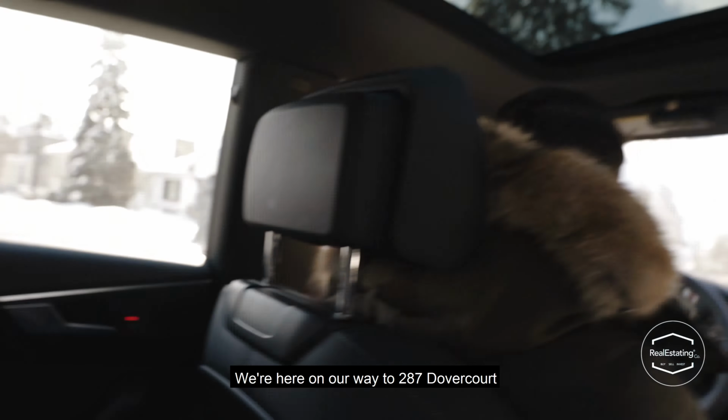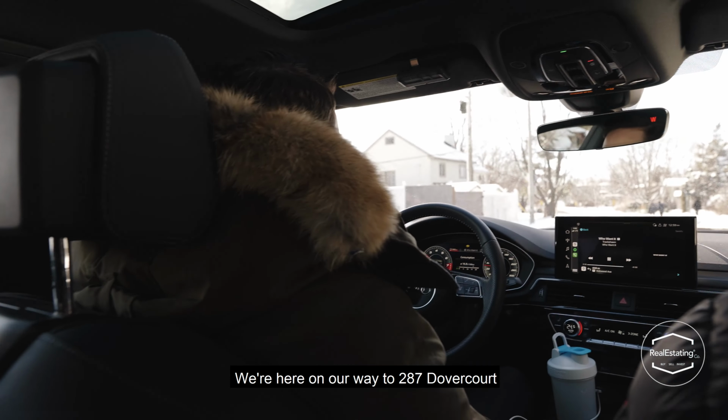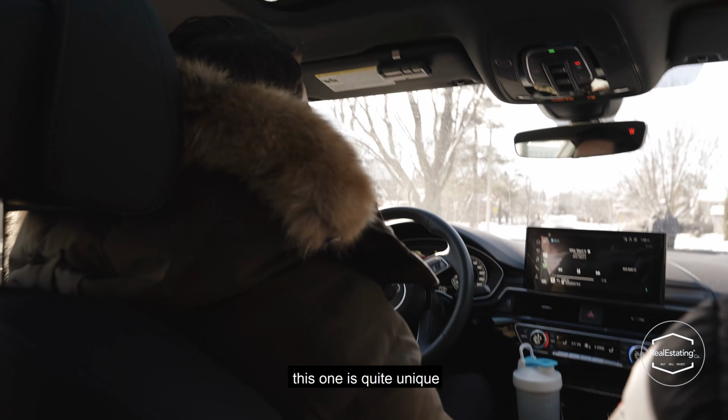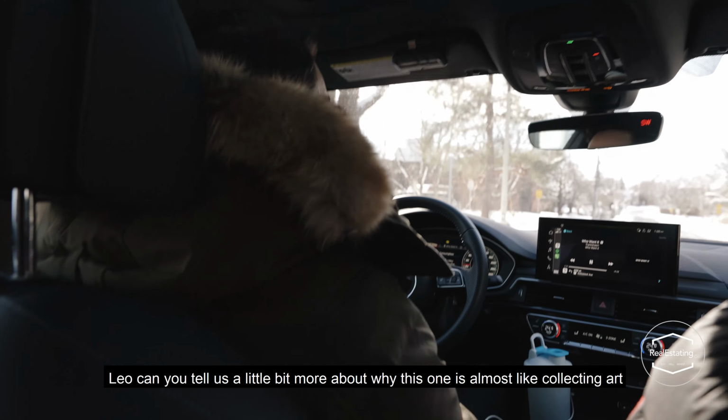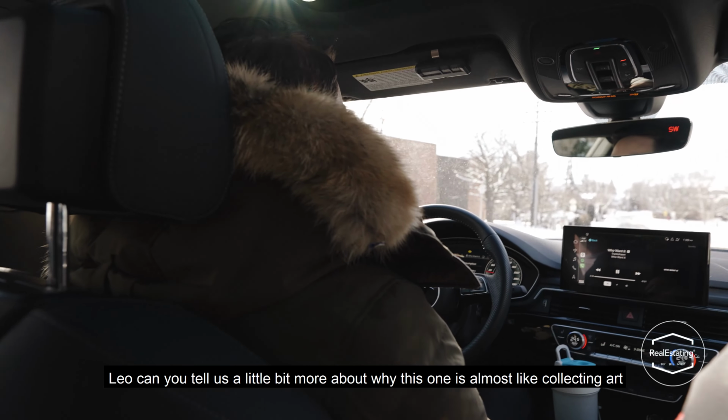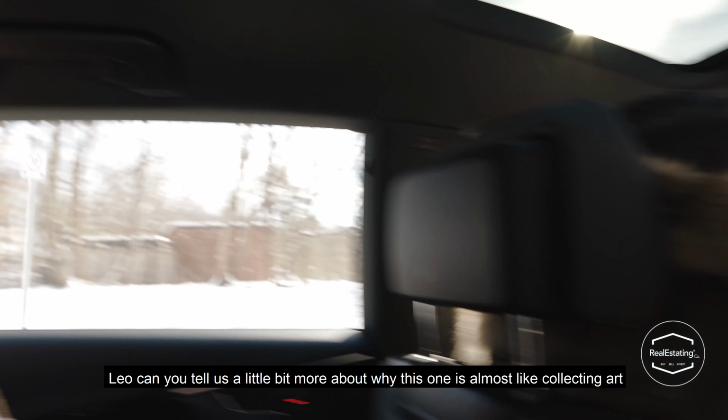We're here on our way to 287 Dovercourt. New semi-detached listing is coming up. This one is quite unique. Leo, can you tell us a little bit more about why this one is almost like collecting art?